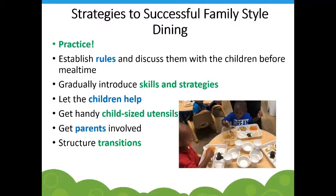It's important to establish certain rules for meal times and discuss them with children before the meal time. For instance, there will be a rule of setting up the table, and different children will participate in that, right? There will be a rule of being polite at the table. So these are just examples of different rules, and whatever works in your settings, or it could be the same rules you've been using before, now you just incorporate them in the family style dining.